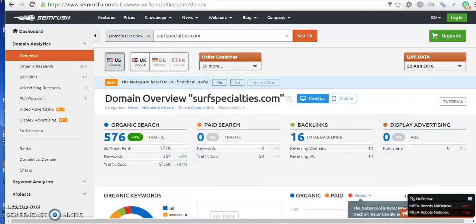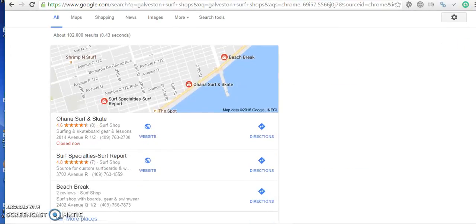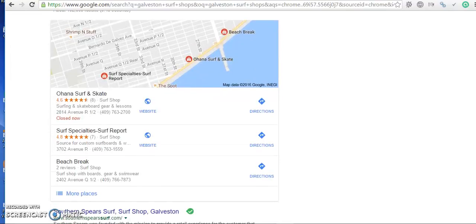I'll pull up Galveston Surf Shop. You see this right here, this little map that Google started putting on the front page of Google. Your competitors: Ohana Surf and Skate, Surf Specialties, Beach Break, as well as some others. But anyway, this is the Google My Business, and we can do that.